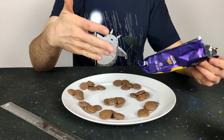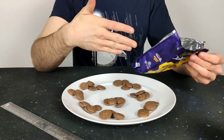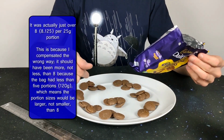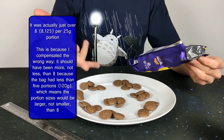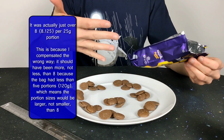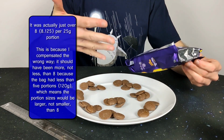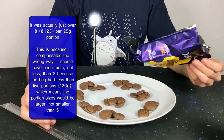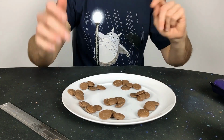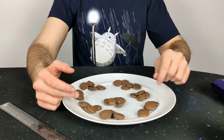Well, I say 7 because it's only 120 grams in the pack, and they've given you 25 grams. So that's why I've moved down one. The calories on the back give you per 25. So even though 8 is roughly a fifth, we're not looking for a fifth. We're looking for less than a fifth, so I reckon that's probably about 7. I probably have done some captions to show it. Hopefully I've been right.